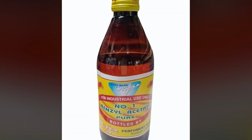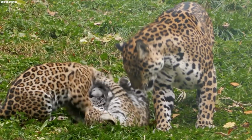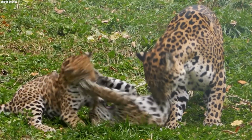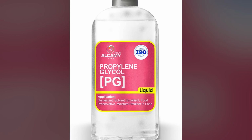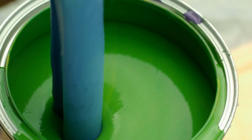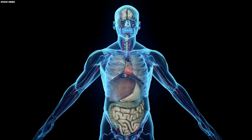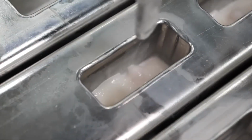Then we have benzyl acetate, which is found in products like detergents and plastic solvents. Research proved it could cause tumors in animals. That's definitely not what we expect in ice cream. Propylene glycol is a liquid that keeps food from drying out, but is also found in paints and plastics. It can hurt our kidneys, skin, and respiratory system. In ice cream, it helps maintain moisture. But do we want chemicals like that in a treat?